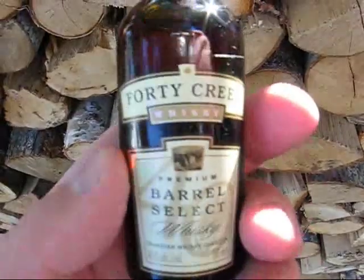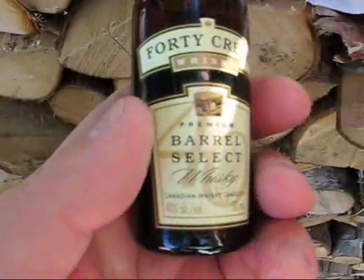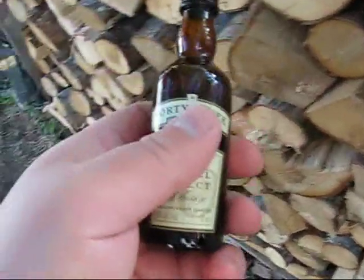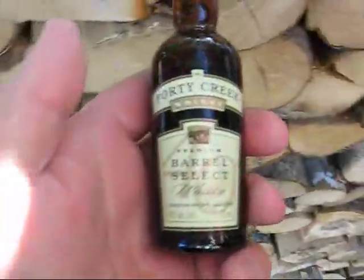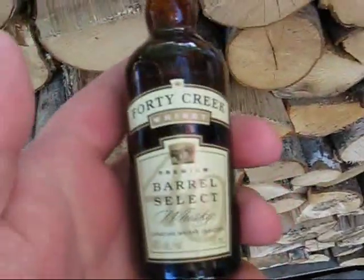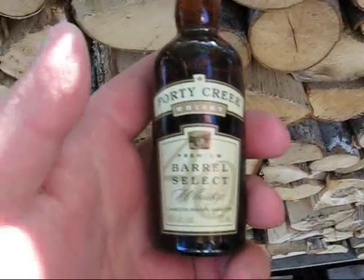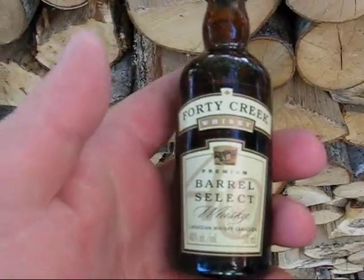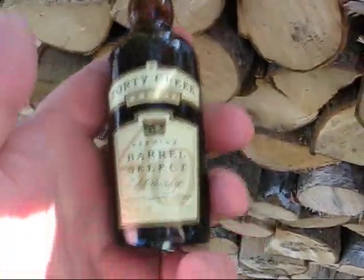Next one is 40 Creek, and this is a premium barrel select whiskey from Canada. Also 40% ABV. I got this from my brother. He's had it for about a year now, and he never got around to drinking it. He gets these wild notions sometimes that he wants to try whiskey, and then he picks one up and he never drinks it, or he drinks it and gets disgusted with it, and suddenly I have whiskey on my hands.